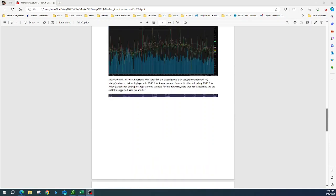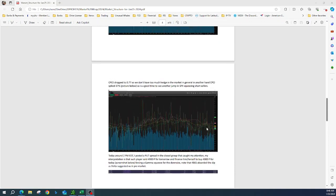My interpretation is that somebody sold the 4,900 puts expiring today to buy the 4,900 puts expiring yesterday and force a gamma squeeze to the downside, especially because the CPCE was really low. That was my read, of course, and I could be wrong. Also, I highlighted that CPCE is lower, but CPCI was really high. It's a jump, so it's a good setup for a squeeze.